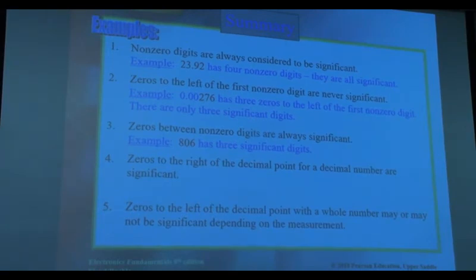4, zeros to the right of the decimal point or decimal number are significant. Right? Look at this one, 9.00. How many significant digits do we have here? 3. Right? Those 2 zeros have meanings here, not randomly put zeros. So that means it's accurate. The last 0 is also accurate. So when you calculate the number, don't put some zeros randomly at the back. Right? That means different things.